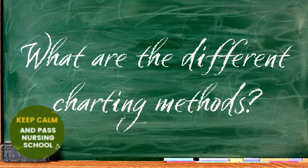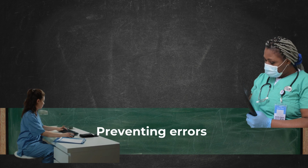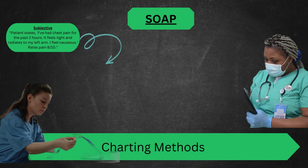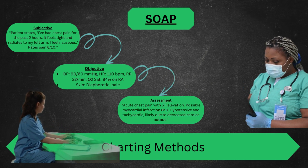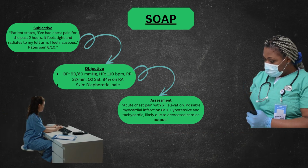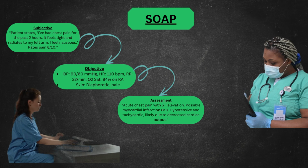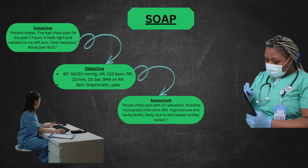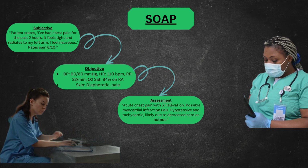What are the different charting methods? There are various charting methods that you can utilize to document on behalf of your patient. One of these methods is the SOAP method. The SOAP method has the subjective and objective data, which is explained in detail in another video. Now, the assessment portion focuses on your professional judgment or your nursing diagnosis. It includes your nursing diagnosis, in which you use the NANDA list if applicable. It will definitely have your clinical impression of what's going on based on the subjective and objective findings. It will also include your problem list if multiple issues exist.